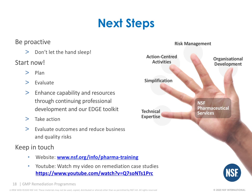So my message to you really is don't let that hand sleep. Look at those 5 areas. Find out for yourself where you're excellent in those 5 areas and where you can improve. Evaluate those areas, and look to see how you can enhance the capability across your team across those 5 areas, and formulate a plan, take action and be proactive. And ultimately, when you've taken those actions, verify that those actions have really given you what you set out to achieve.